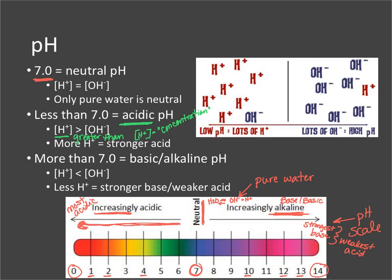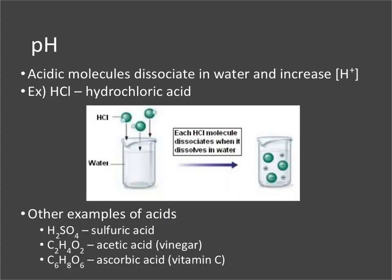So an acid is a situation where instead of having equal numbers of OH and H, now we've got more of the H, so more of that hydrogen. So hydrogen is increasing. On the basic end, you have less of that hydrogen, and that actually ends up also meaning that you have more of that hydroxide. So these two, the hydrogen ions and hydroxide ions, are inversely related. As one goes up, the other goes down. Going back to acidic pHs, acidic molecules are going to dissociate in water and increase the hydrogen ion concentration. So the key thing with acids is that they increase the amount of hydrogen present.